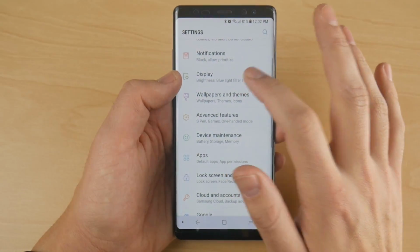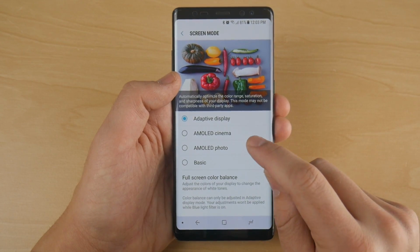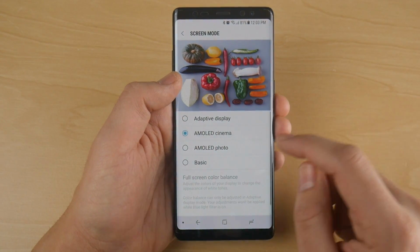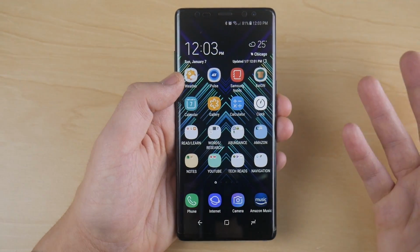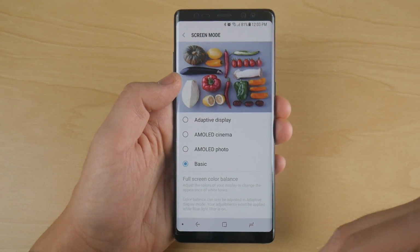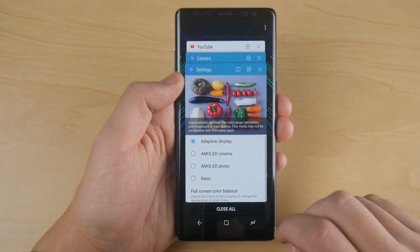Going into settings here, if we go into display settings, I've mentioned this in prior videos, like why a Samsung phone is better than an Apple phone or something like that. And you can see you can change the modes of the panel. So you can go to basic mode, AMOLED photo mode, cinema, and adaptive display. Now, some haters are going to be like, why would you ever use a basic mode on a Samsung? Some people just don't like oversaturated colors, but they do like the Note 8. So that's why Samsung includes that. Remember, this phone is for the mainstream consumer, everyone out there. So they're trying to appeal to everyone with this smartphone, and they've done that, I think, with the display modes here.